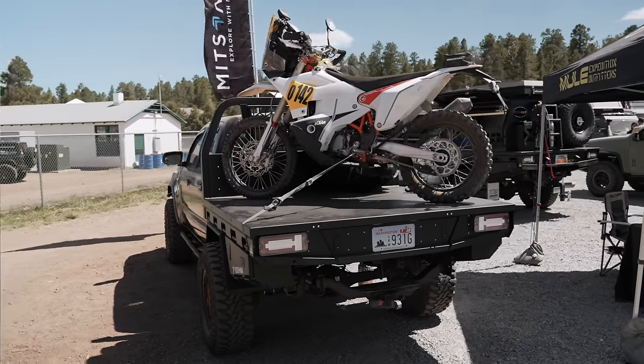Dometic fridge. We got a sink. Dickinson boat heater. All the storage in here is baskets instead of cabinets. So if you got some food in your pantry that's been sitting there forever, you'll know. And a comfortable full-size bed. We actually have a little bit of extra room up towards the front.